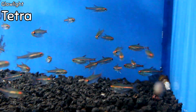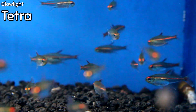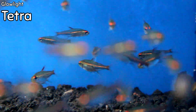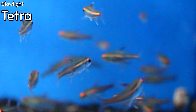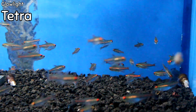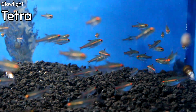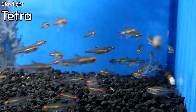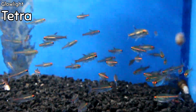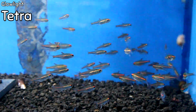Beautiful school of glow light tetras came in this week. These are a little bit larger than we normally get them. As you can see, they're illuminated with a beautiful light, and you can imagine these are in just a nondescript tank right now, but you can imagine if they were in a live planted tank or anything where the tank itself had a bunch of neutral color in it, these would really, really pop.